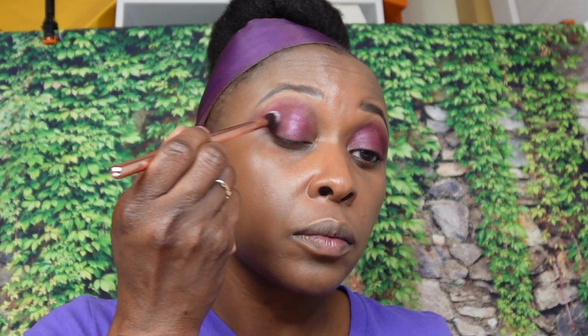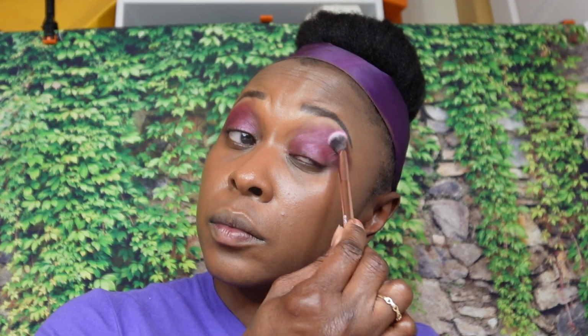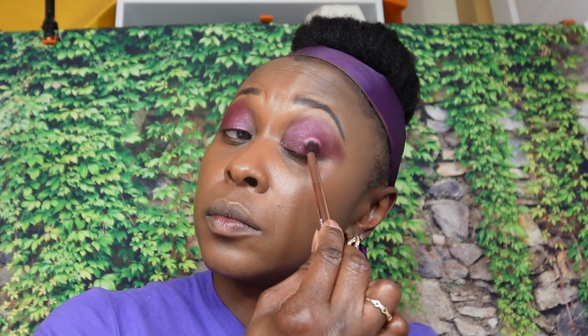I mean, it's a blending brush. It's not like it's a foundation brush. I mean, if it can't just move makeup around, we got a problem. But yeah, it was alright. I had no problems with this. And again, this was by Chica Beauty, and this is their eyeshadow shader brush. So yeah, I was fine with it.